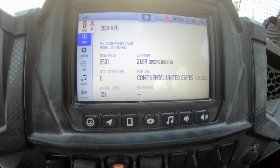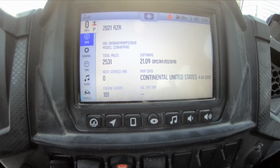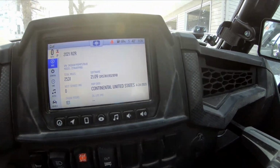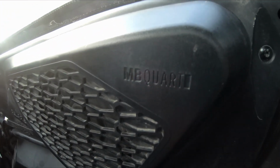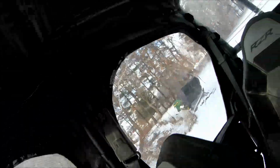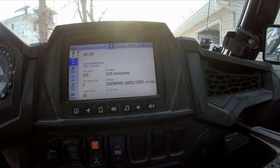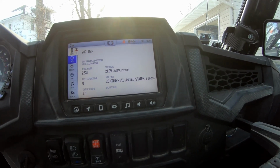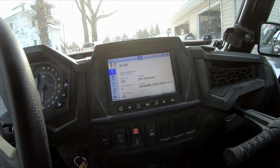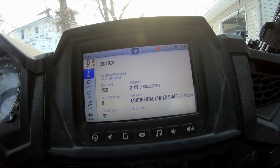The update for July was supposed to include some improvements to the audio system, because if you're like me, you bought the Ride Command system, and they told you, hey, it's got the MB Quart speakers in it, and there's a speaker in each door. This is a 4-door. Okay, well, I won't have to spend too much money to upgrade for getting audio in the vehicle, right? Because it's already there, so that's awesome, because I've already spent way too much money. When I got the machine, the audio was terrible, way more terrible than it should have been.